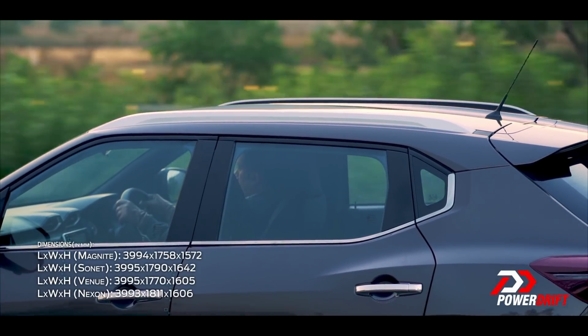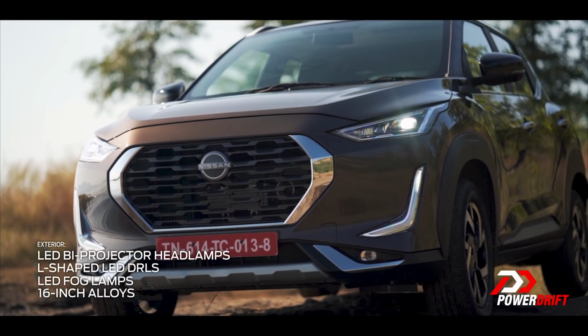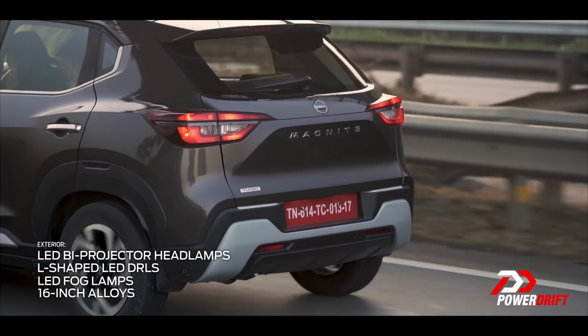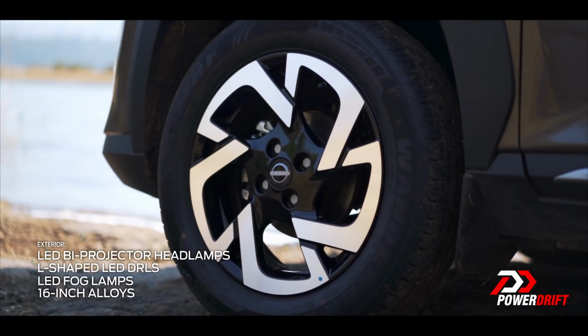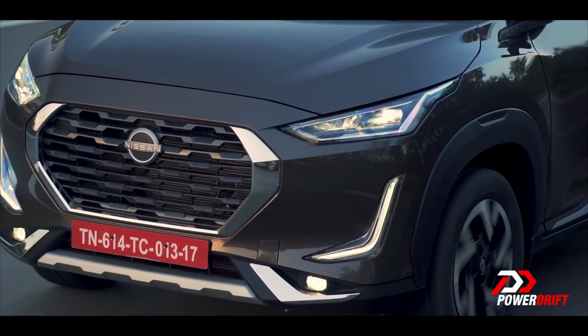It looks great to me, and that's a good start. Slim headlamps, the L-shaped DRLs, and the way the rear's been designed to give it a distinctive look. The 16-inch wheels do look a bit dwarfed though, and that's thanks to the thick cladding around the wheel arch. But that's passable.